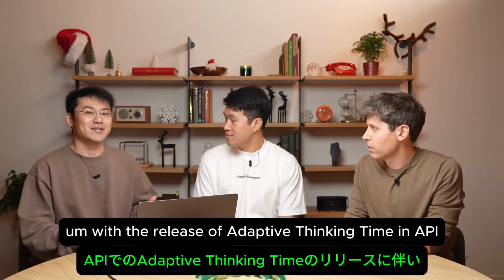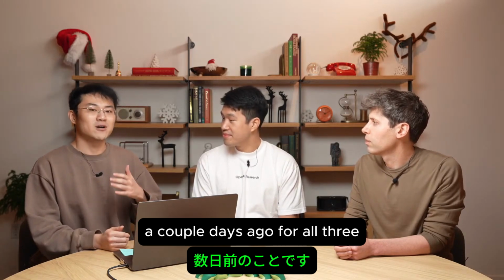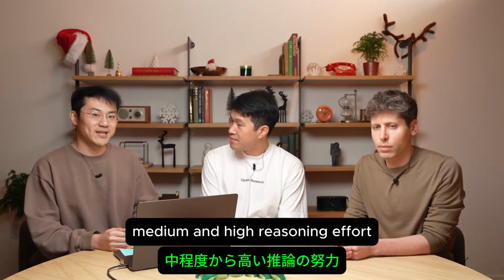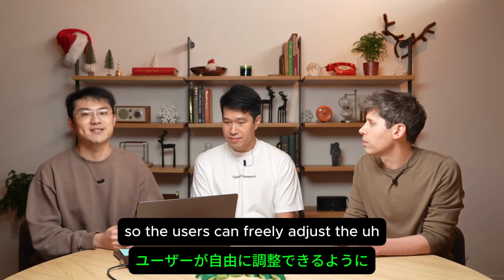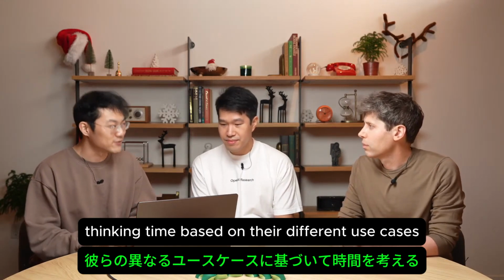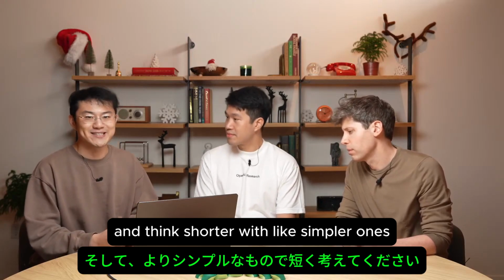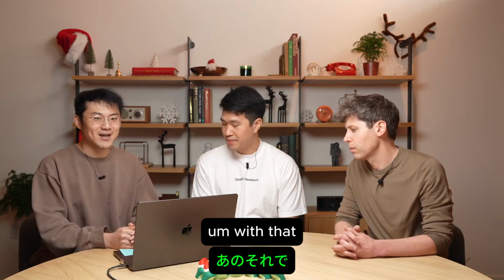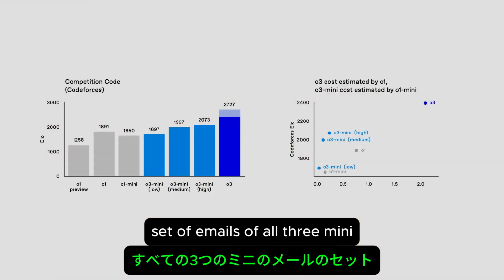With the release of adaptive thinking time in the API a couple of days ago, for O3 Mini, we'll support 3 different options: low, medium, and high reasoning effort. So the users can freely adjust the thinking time based on their different use cases. So for example, for some, we may want the model to think longer for more complicated problems and think shorter with simpler ones. With that, I'm happy to show the first set of evals of O3 Mini.